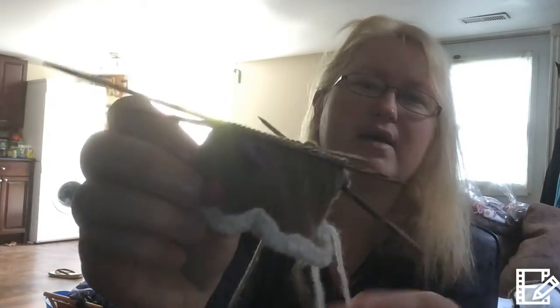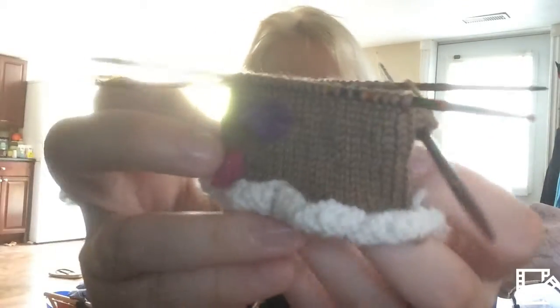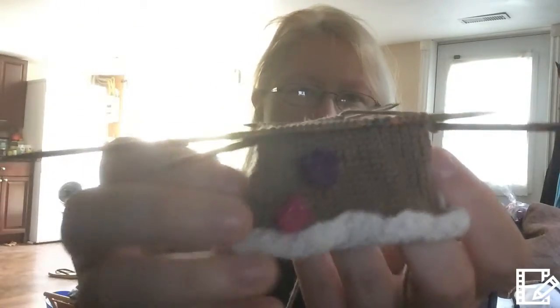Alright, next WIP is the Candy Witch fingerless gloves. I just started it sometime after I filmed last week's podcast with the Knit Picks yarn I ordered. It's not much now, but hopefully I can have one glove finished by next week. Hopefully. Hopefully being the key word.